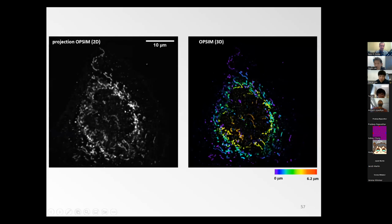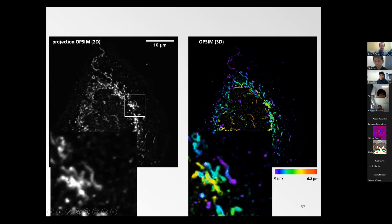And so here, this is a reconstruction from the projection, and this is a 3D reconstruction from the OPSIM of these mitochondria structures. And if we zoom in, here, this is the SIM reconstruction from the projected view, and here from the OPSIM.